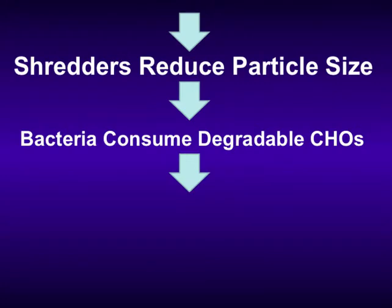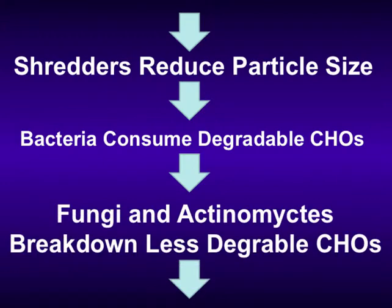And then we have bacteria which readily consume degradable carbohydrates. So things that are high in carbohydrates, the bacteria will break down and immobilize those nutrients in their structure. And then we have fungi and actinomycetes, and they break down things that are less degradable carbohydrates, so things like cellulose or lignin or chitin in the insect structure, exoskeleton. So things that are less degradable, the fungi tend to work on.